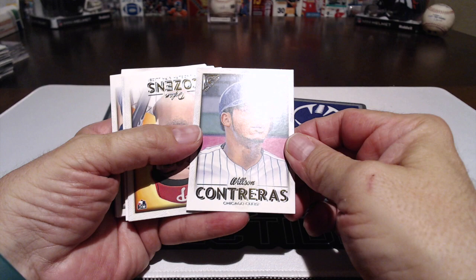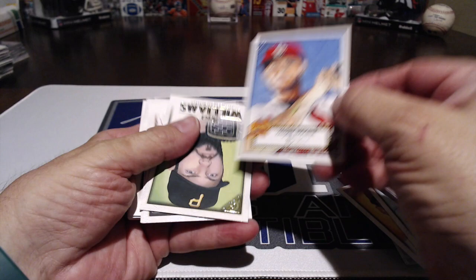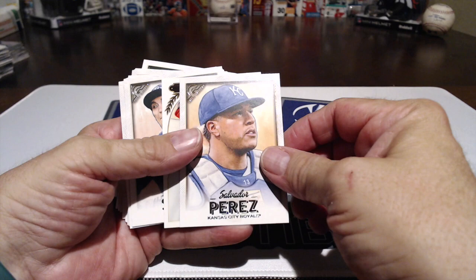Jace Peterson. He's a good player for the Dodgers. Contreras. Great. Dylan Cozens, rookie card. Lewis Brinson. Yadier Molina, Cardinals. He's good. Yeah, I like that Shohei one. It sure is. Let's get these turned around. Trevor Williams, and there's a Rhys Hoskins rookie card. That's a good one. Salvy Perez, another good one.